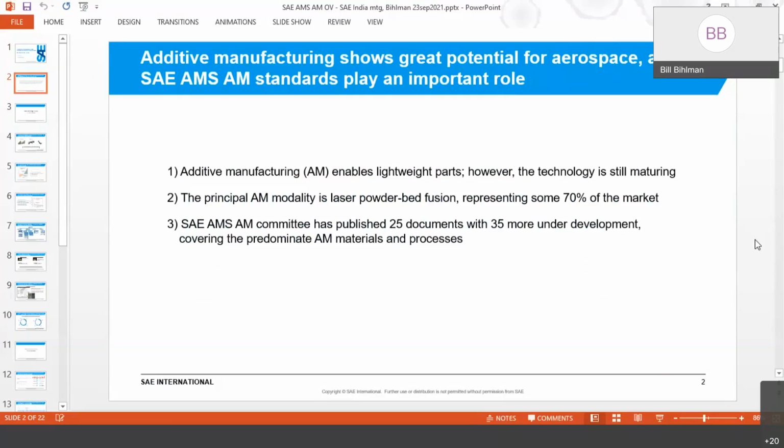So I'm going to suppose that most of you are fairly familiar with additive, but we are going to review additive the first half of this, and then the second half of this, we're going to talk more about standards. The three takeaways from this are, sure, additive manufacturing shows great potential for aerospace, but there are some limitations. And very fortunately, SAE AMS AM standards play a very, very important role, and we'll talk about why.